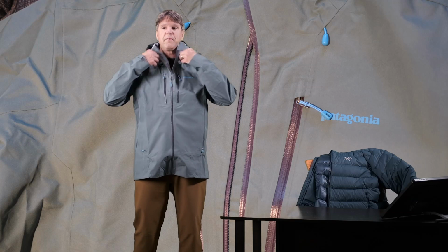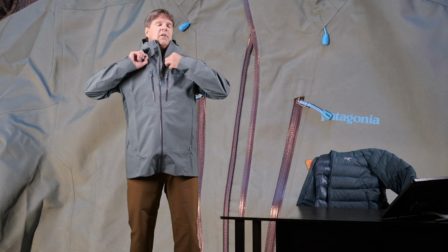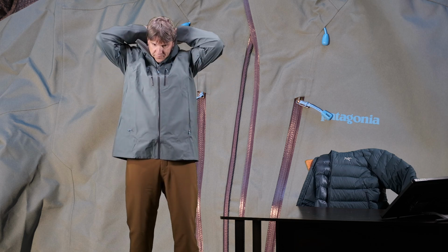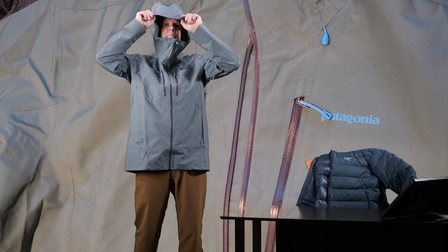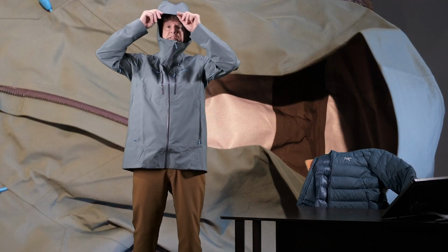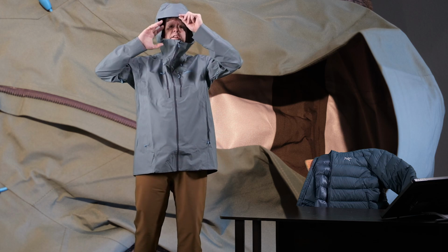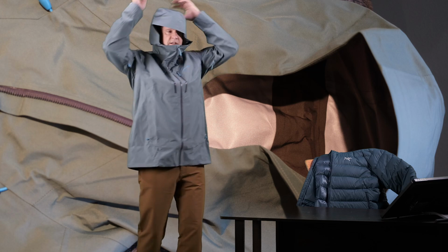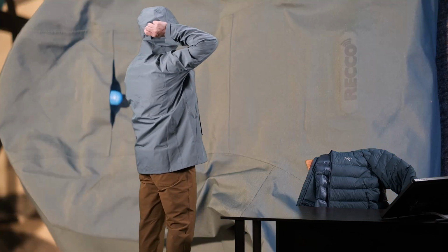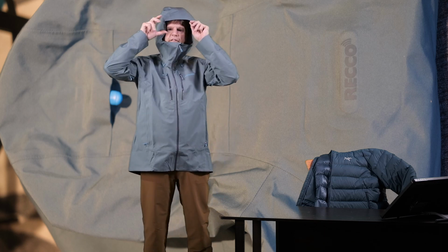Now the hood has two pull adjustments, one on each side, that you pull around for the front. It is a large hood. It is a helmet compatible hood. Again, lots of room. Wear a helmet, pull an insulated layer hood over top of it, and then pull this jacket. It also has a pull in the back that you can cinch up as well.